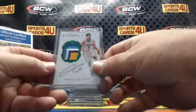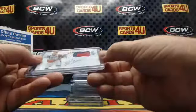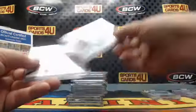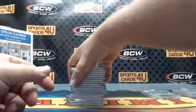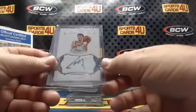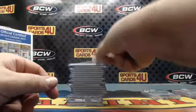3 out of 5, Nuggets, Danilo Gallinari. Patch autographs, 15 out of 25, Kings, Buddy Hield. 2 out of 10, jersey number, Wizards, John Wall. Premium ink, 21 out of 25, Rockets, Yao Ming. 9 out of 10, Hawks, Tim Hardaway Jr.